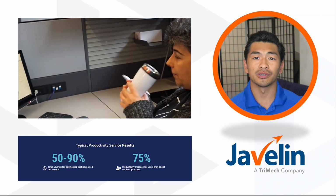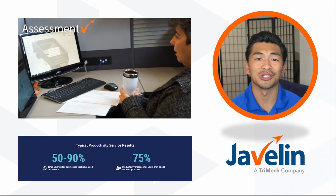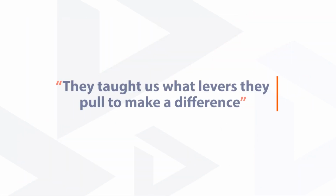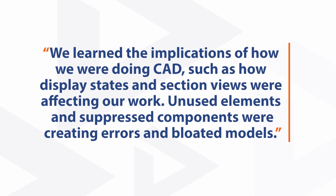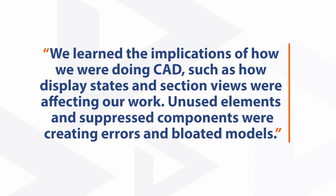It was also important for users to learn best practices for creating fast and clean large assemblies. "Javelin didn't just do the work. They taught us what levers they pulled to make a difference. We learned the implications of how we were doing CAD, such as how the display states and section views were affecting our work. Unused elements and suppressed components were creating errors and bloated models."